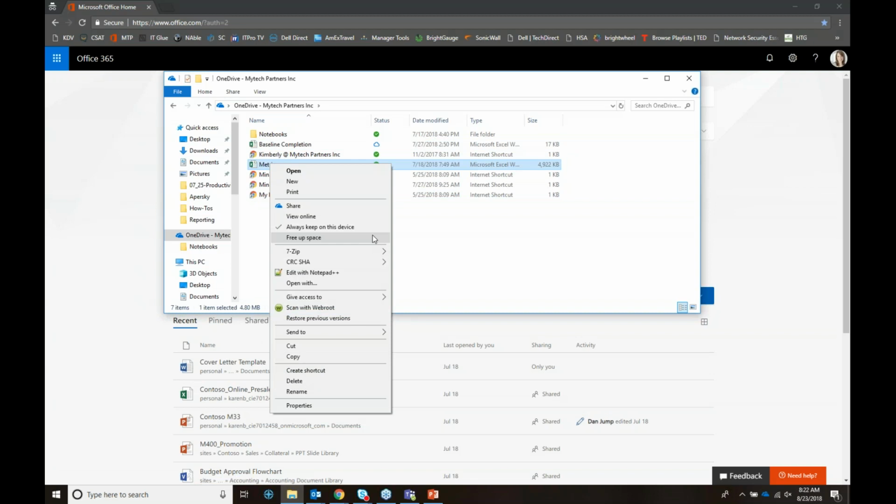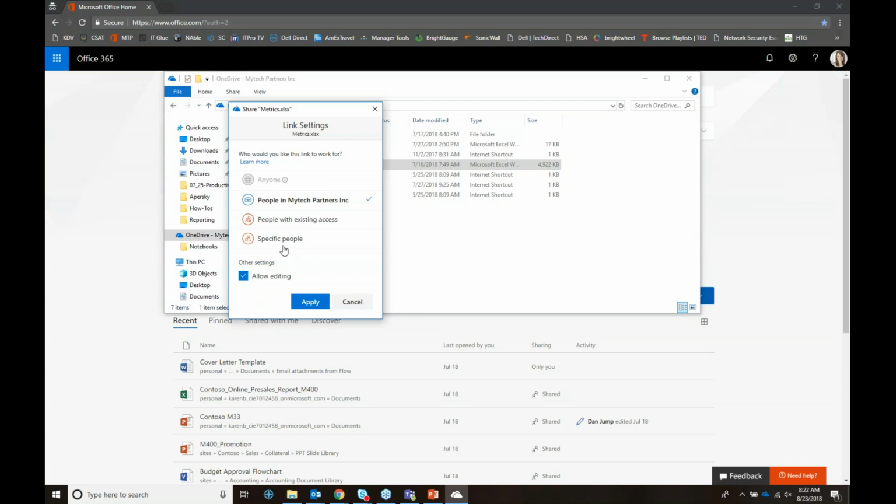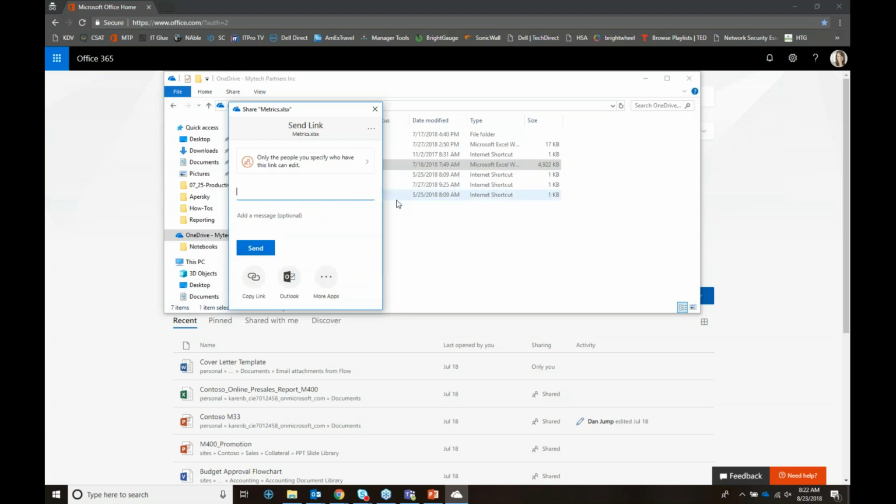Also, let's see, sharing. You can click on share, and you'll get a handy pop-up window that you can share with people within your organization, outside of the organization. You can grant edit rights to specific people, and you can also give it as read-only access. We wanted to say share this file with Nate.